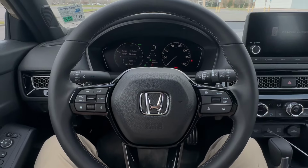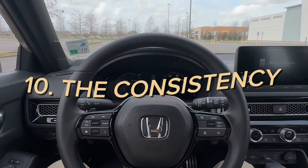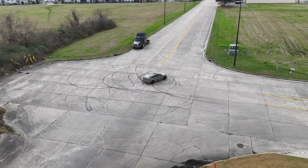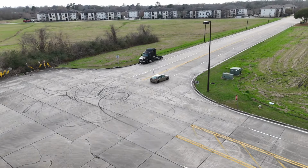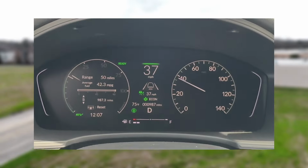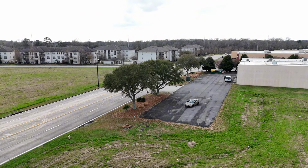And as corny as it sounds, the last thing on my list has to be the consistency Honda has throughout this car. The 2025 Honda Civic Hybrid has the perfect balance of being perfectly good. Sure, there isn't a full digital gauge cluster, but you know what? It's perfectly fine for what you need to daily drive.